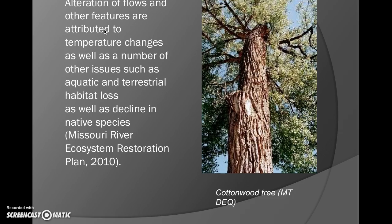So a few other issues that are, again, well acknowledged with infrastructure are the loss of aquatic and terrestrial habitat and declines in native species. And I have an image here of a cottonwood tree, which tends to seed along the course of a river. Usually if you see a big extended canopy of cottonwood trees, you know there's a river there. They're sort of dependent on one another, but you see these types of species have issues and go into decline when there are disruptions to the flow of the channels and things like that.